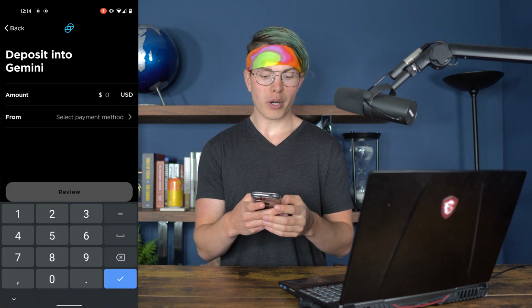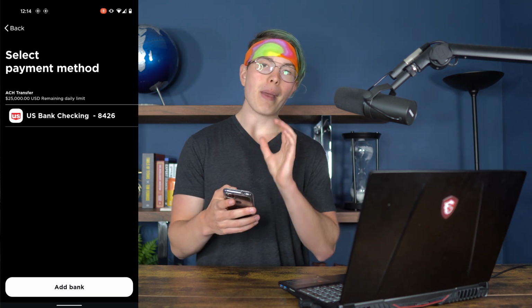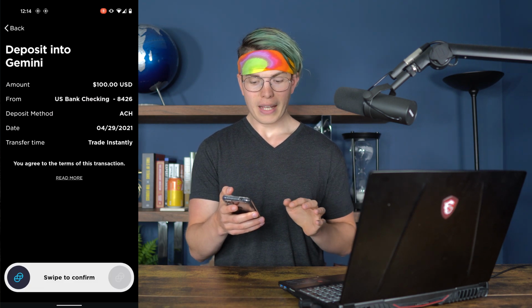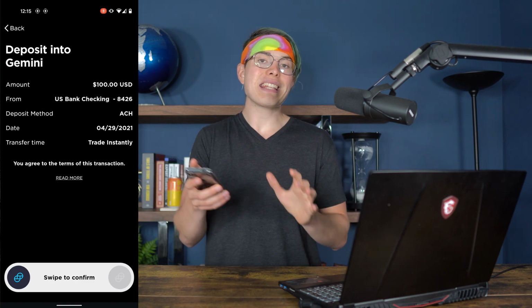You're going to say how much money you want to deposit. So we'll say $100. You'll select your payment method. So you can link a bank account securely using Plaid here. I've already got one linked up here. We'll press review, and then you'll just swipe to confirm that initial transaction and get that money instantly available within your account.